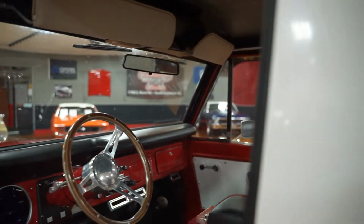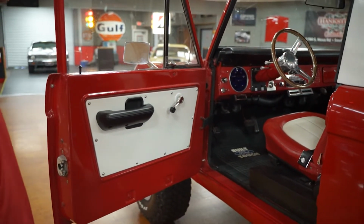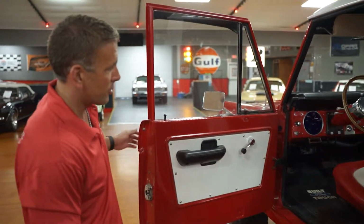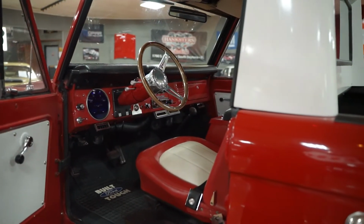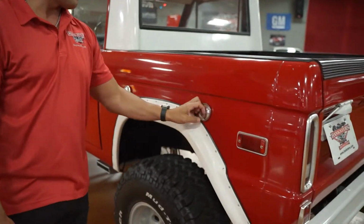Doors are painted all nice and neat, appear to be new, armrest there on the doors. Just an awesome looking truck. You can see the vents there mounted underneath the dash for the AC that somebody has installed. So when you're driving this thing around, you don't have to worry about being all hot. The AC does work. We'll show you that later. Two gas tanks.